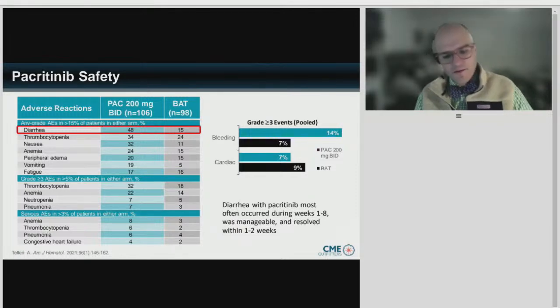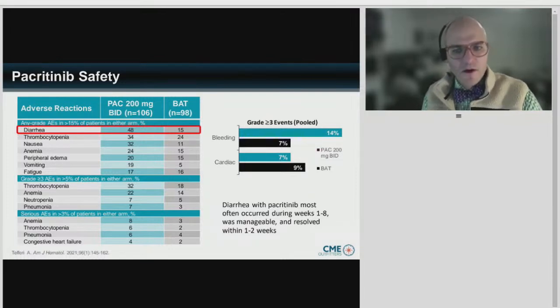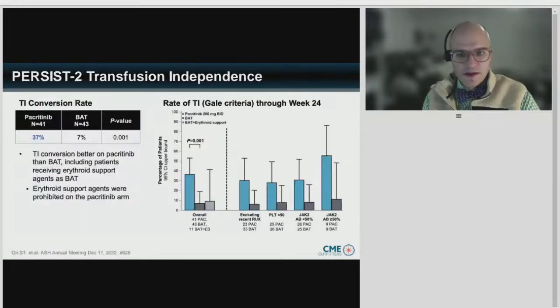This drug was held from development by the FDA for a period of time due to a concern over increased bleeding and cardiac events. But ultimately, on second review of this data, the hold was lifted, and the drug continued through development and was ultimately approved for patients with myelofibrosis, both in the frontline setting for patients with thrombocytopenia as well as the second line for patients.